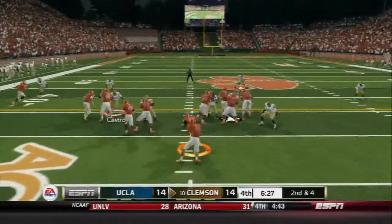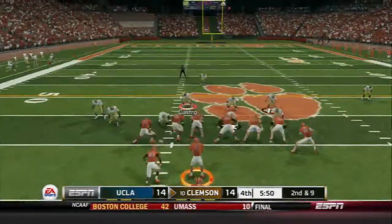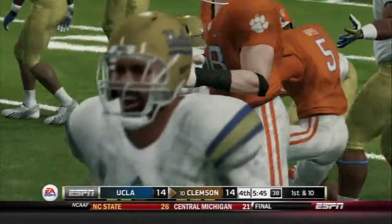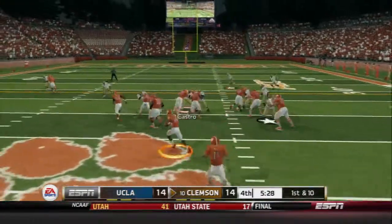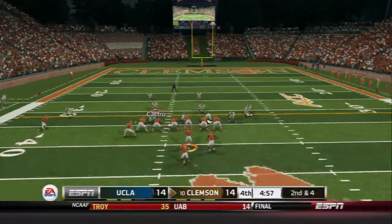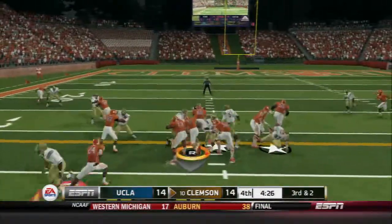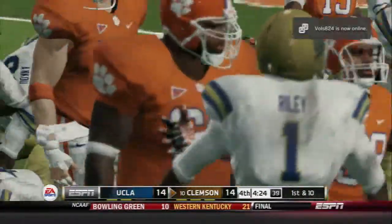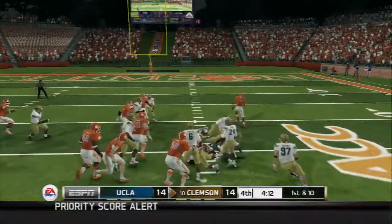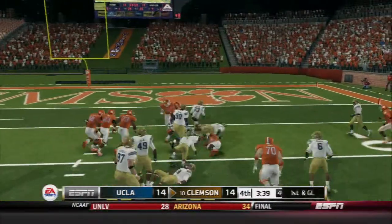And he's tackled that. Brought down. They make the stop. He's at midfield. Gets to around the 42. They go to the left for a nice game. Tackle made. And he makes it out to about the 31-yard line. Decent run here. Gets out to around the 9.